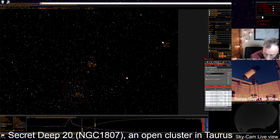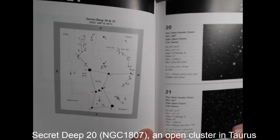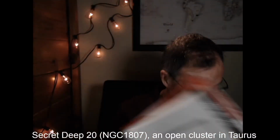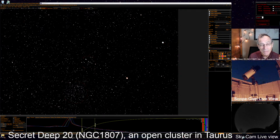Secret Deep 20. You can see in Stephen James O'Meara's book, he does have the two clusters here on the same page, Secret Deep 20 and 21, and he shows the two pictures and discusses them on the same page because you can see them in the same view. So the upper cluster here, which is NGC 1807, he's nicknamed Poor Man's Double Cluster. Oh, I see. These two are the Poor Man's Double Cluster.